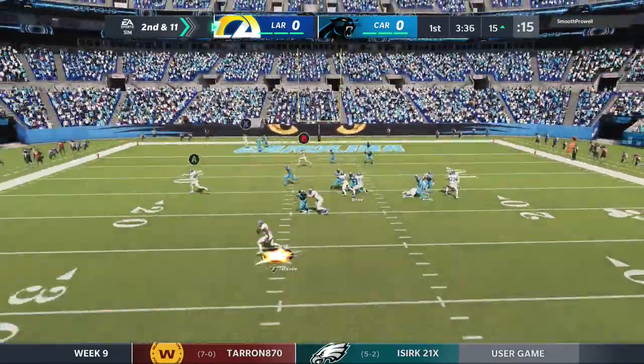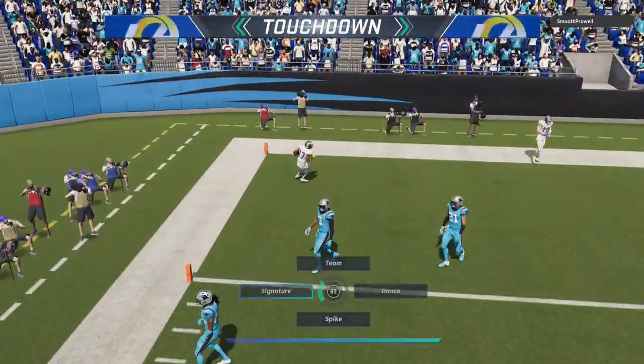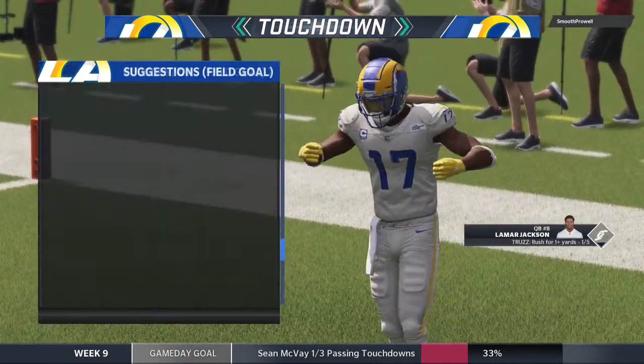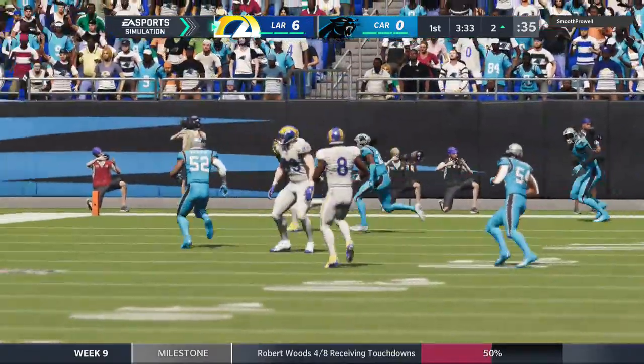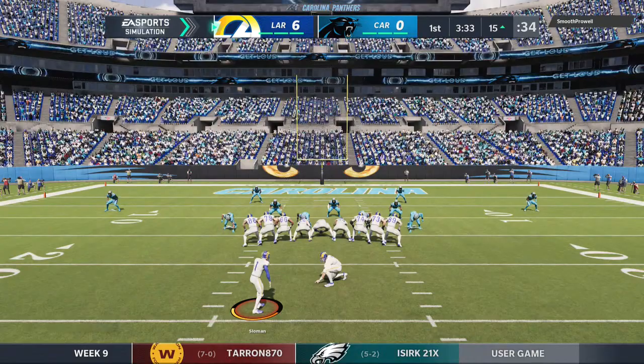Jackson now off the bootleg, out to his left. And he's going to take this one in for a Rams touchdown. Robert Woods, his 4th touchdown on the year. And the Rams take it right down and score on the opening drive. Looking sharp on that first drive.